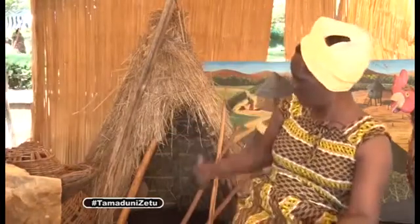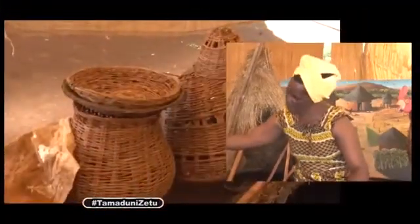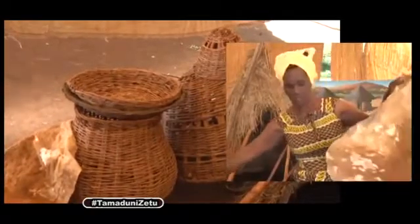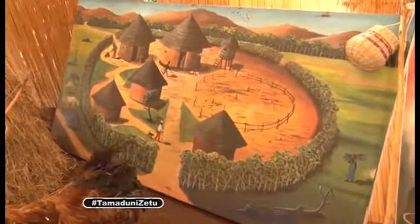Other tools that were inside this house were the granary. This is a granary that is put inside the house. But on the photograph, we can see a bigger granary that was put outside.